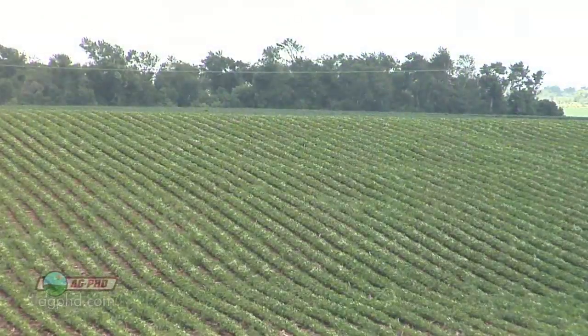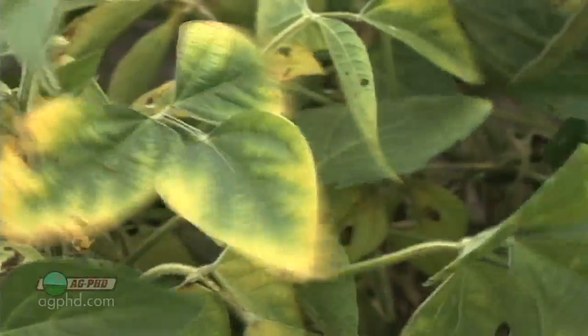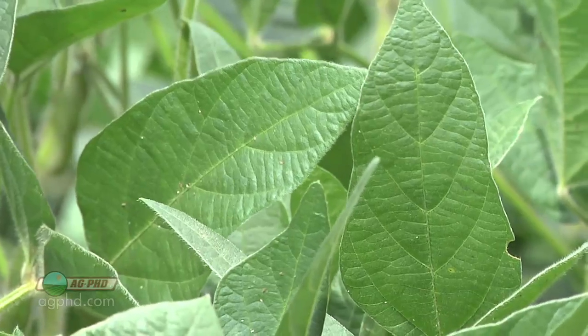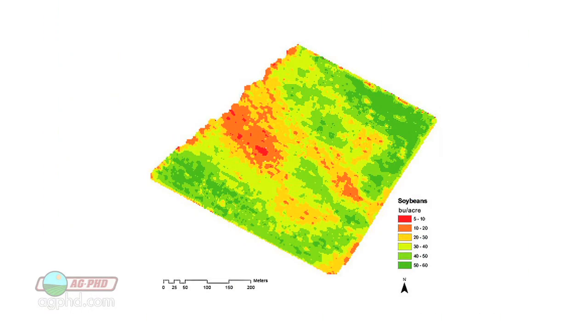Well, it's one of those things where you really have to watch your fields. During the season, when nematodes are bad, you can see it on the crop, but most of the time you don't even notice it on the crop, especially in a year where you get plentiful moisture. The crop's going to grow good even though you have nematode issues. It won't show up until the yield map in the fall.